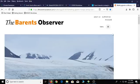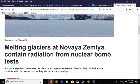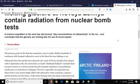This is from the Barents Observer, and it's from October the 9th. Melting glaciers at Novaya Zemlya contain radiation from nuclear bomb tests. So I think someone must have watched my Novaya Zemlya video and got some ideas. A science expedition to the area has discovered big concentrations of radioactivity in the ice and concludes that the glaciers are melting into the sea at record speed. By Thomas Nilsson.